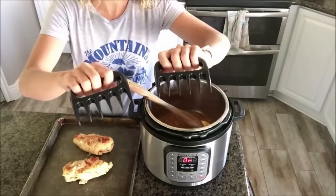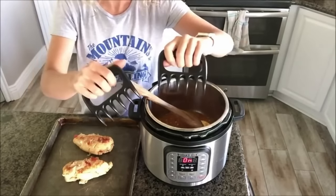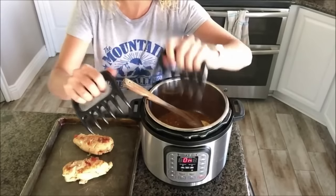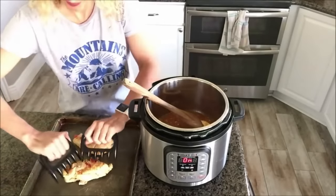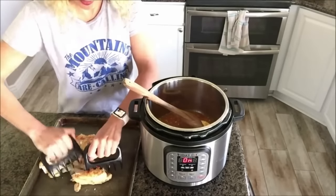I'm going to use these claw type things. I got these on Amazon for, I think, $6. I'll link to them below if you're interested in buying them. They just help you shred up meat really easy.